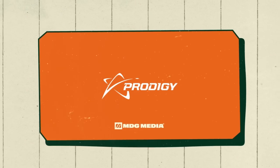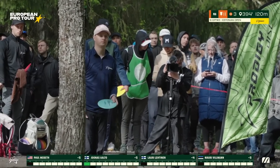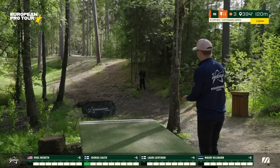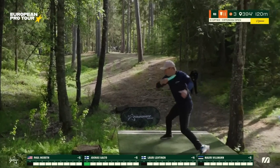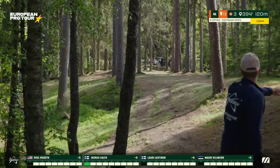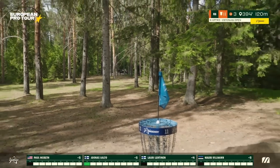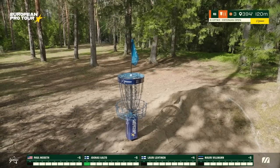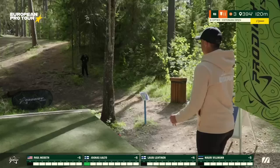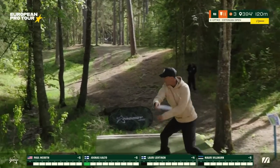You know, if you hit the gap dead center, it's definitely hard. You know, it's uphill. You go with the fairway driver. It's a bit scary to go with the distance driver, knowing that if you hit a tree, you will kick aggressive. But this one is amazing. This one is really amazing. Oh la la. Joonas Aalto. Oh, C1. Oh, great shot. Come on.